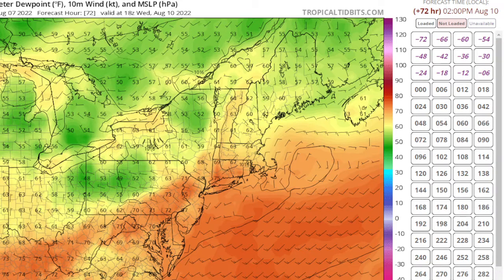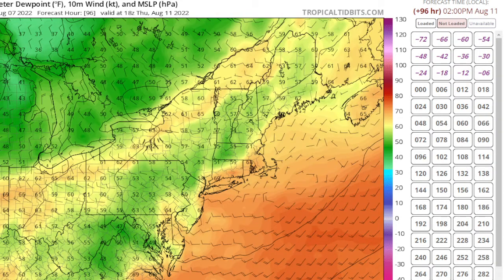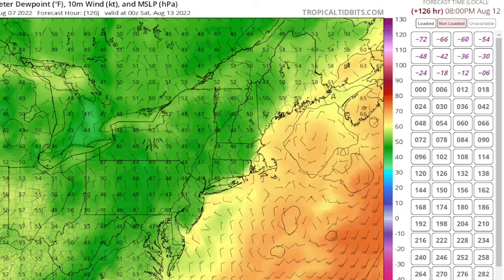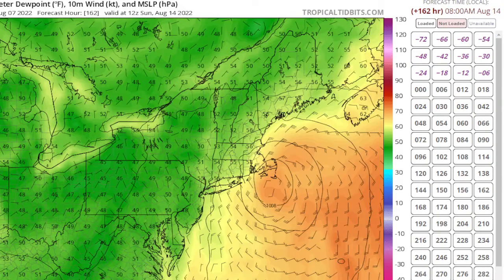These are dew points. They are ridiculously high, I know, but it's going to take a couple of days just to get this front through. Here's Thursday, Friday. It's finally coming through. Dew points drop. But then you've got to watch this low pressure system that might wind up developing again. This looks like a pretty intense low pressure system here for Sunday.